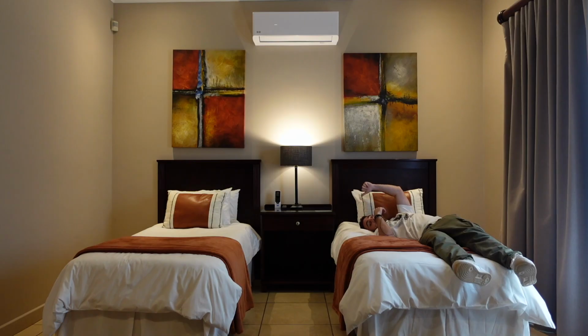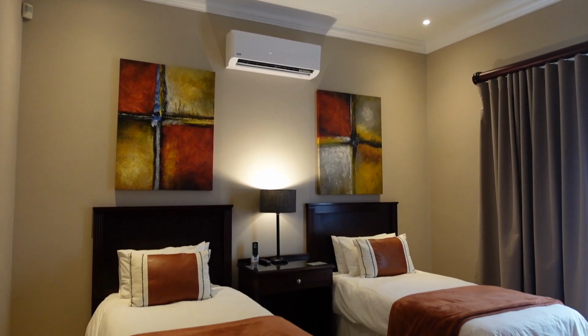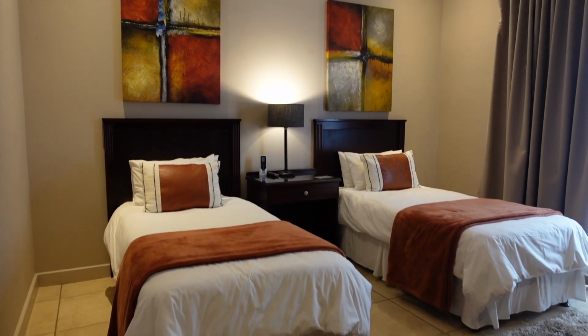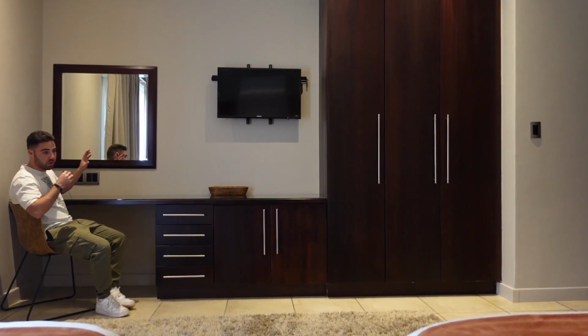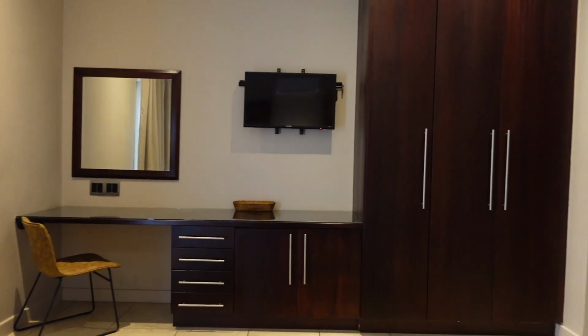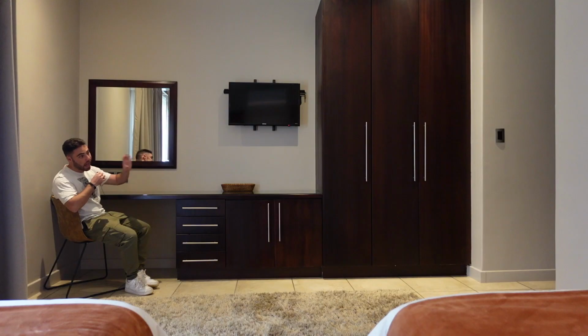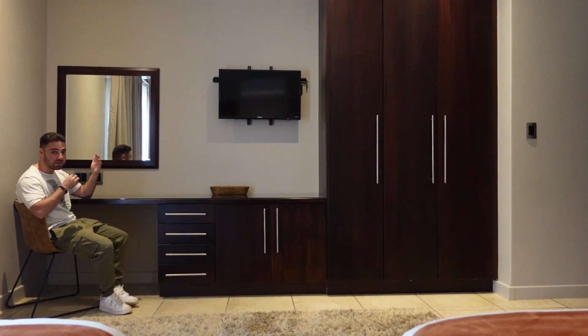This is a quality single bed. On top of each bed there is a painting and an aircon up top, and in between each bed there is a bedside table with a lamp. On the other side of the room there is a desk, chair, and a mirror. This is a long countertop, so you can do whatever else you need to do on it, and cabinets that you can use to store your stuff, and there are some cupboards to put your clothes. If you want to watch some TV, there is again another TV in this bedroom.